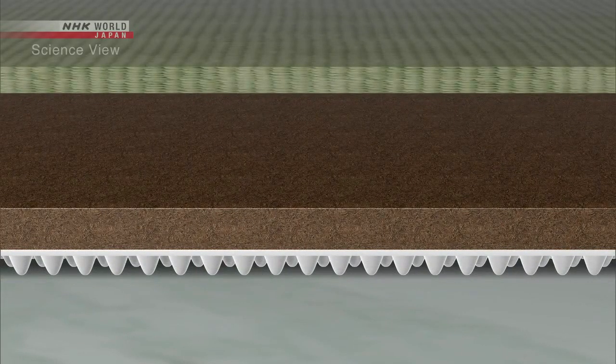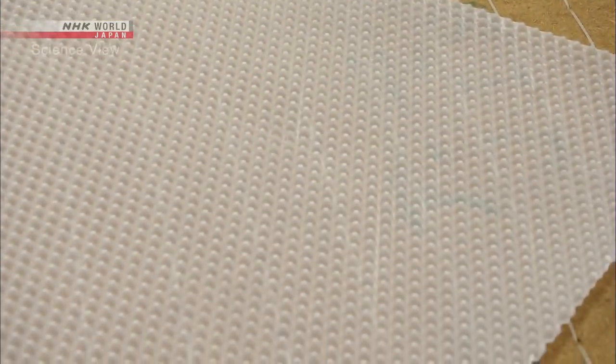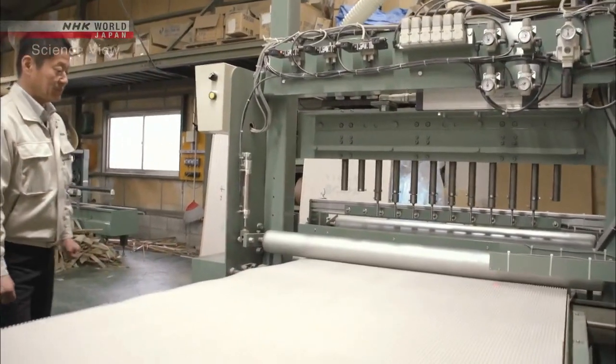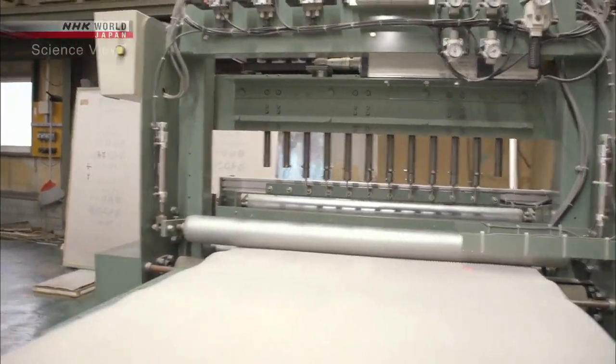These bumps create some space between the floor and the mat, providing ventilation since air can move in between. To develop a polypropylene sheet that was light and sturdy, the Takumi tried out more than 100 different materials over 2.5 years. Here is his other feature.